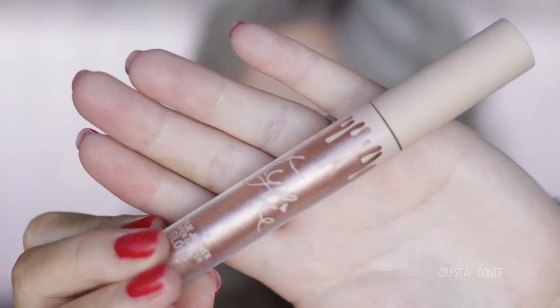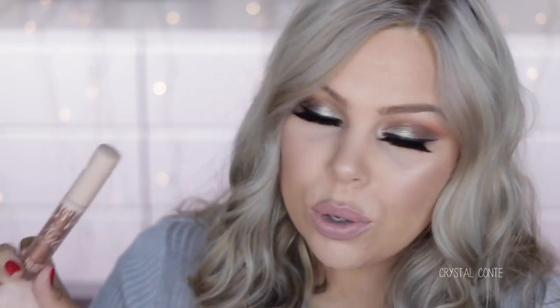I have the two super glitter glosses. Can we just take a second to appreciate the packaging? The fact that it's a matte tube, but then there's glitter inside, that looks amazing. Yes, it would have looked great without the matte, so you could see the glitter, but I just feel like this looks so good and I love the nude.